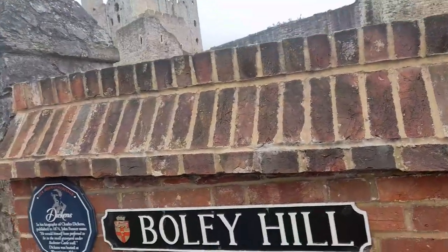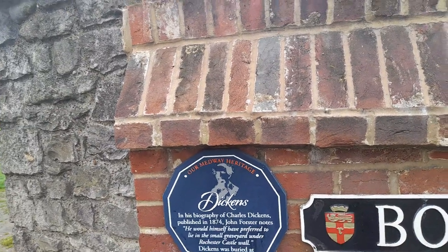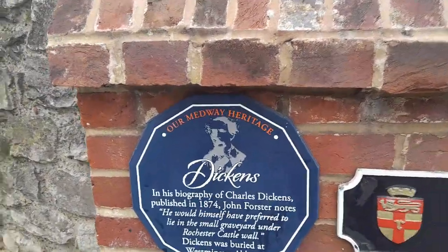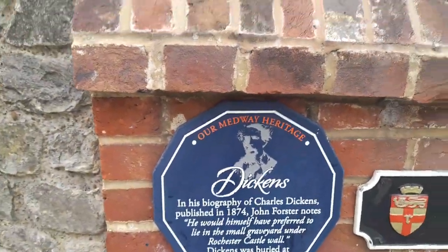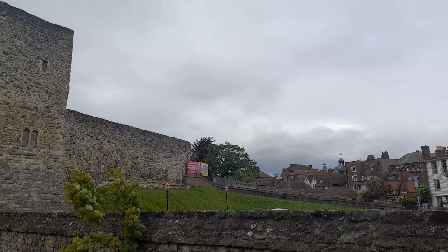And this is Bowley Hill, again, Medway Heritage. Dickens, in his biography, Charles Dickens, published in 1874, John Foster. And Dickens was buried at Westminster Abbey. And that car park is restricted zone at any time. The city of Rochester.